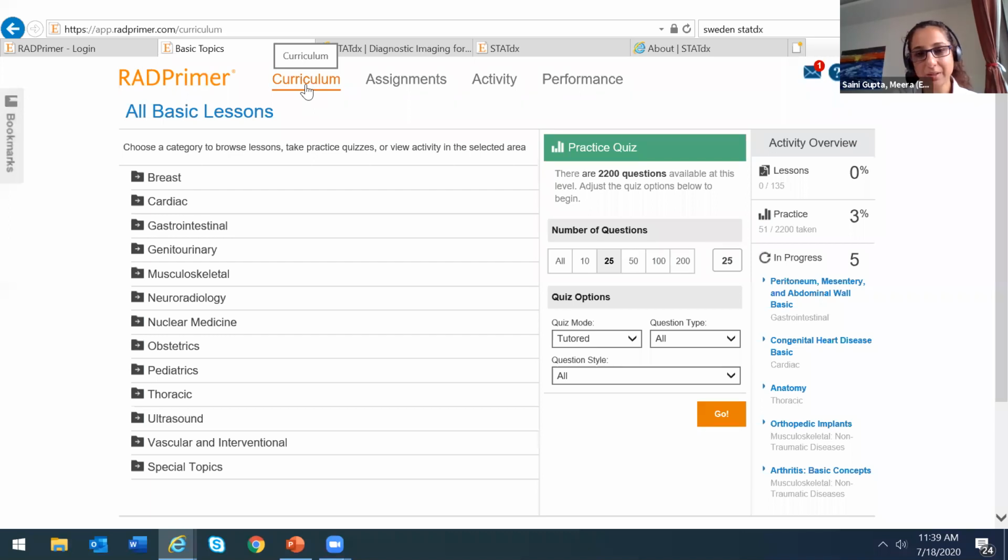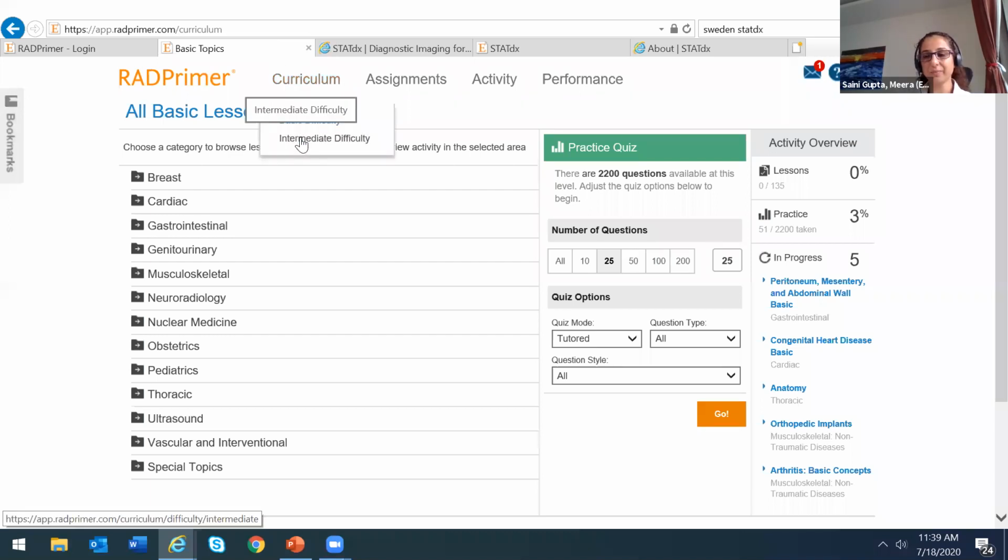RADPrimer gives you 2 levels of curricula, basic and intermediate. Basic is intended for trainees' first exposure to these areas. What we suggest for the RSP users is that first year residents start with the basic curriculum. You want to take the lessons as well as all the quizzes associated with those lessons before each rotation begins.